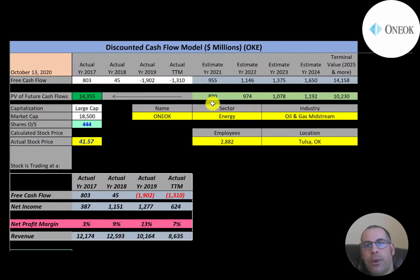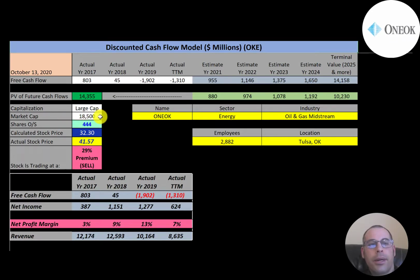We estimated 4 years of future free cash flows. We also estimate a terminal value, which is all cash flows past year 4, that's $14.2 billion. We discounted those numbers back to today using the weighted average cost of capital, and we get a value of the company of $14.4 billion. We divide that by 444 million shares. And we get a calculated stock price of $32.